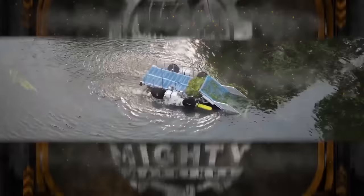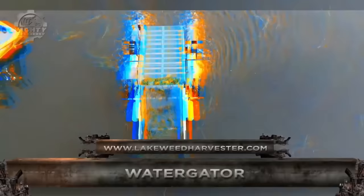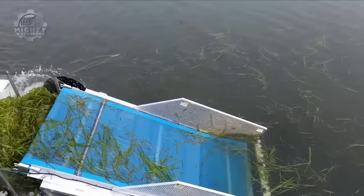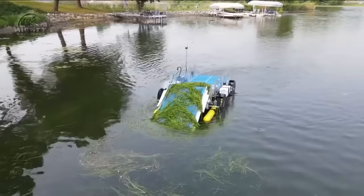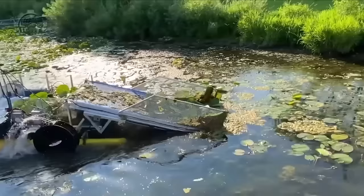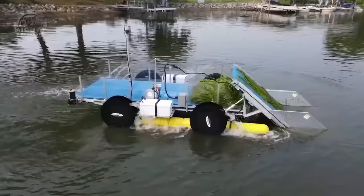Dive into aquatic conservation with the Water Gator, a marvel in remote-controlled aquatic weed harvesting. Invasive aquatic plants can wreak havoc on water bodies, impacting water quality and native species. The Water Gator addresses this challenge with its remote control operation, allowing operators to efficiently clear waterways of invasive plants.